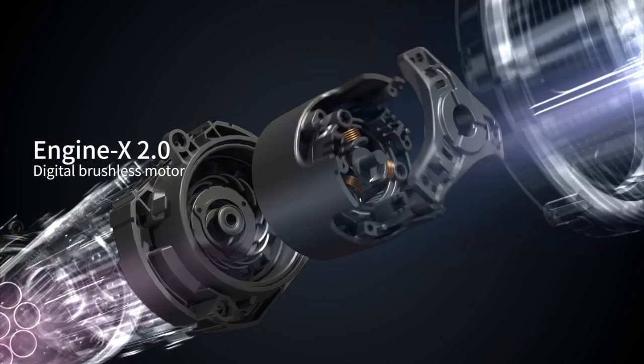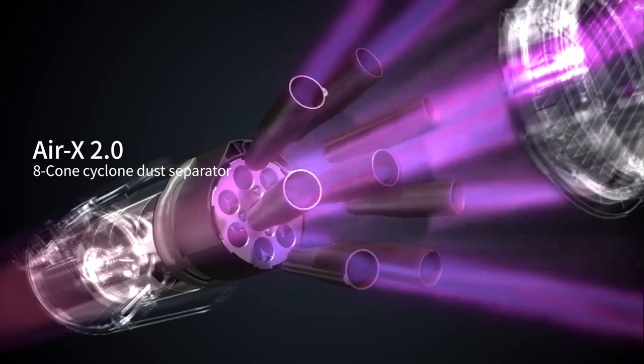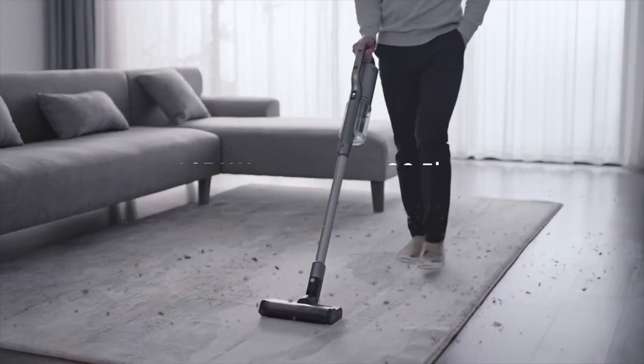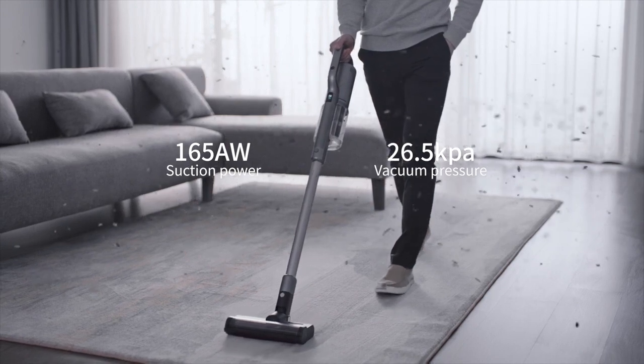ROIDMI X30 wireless vacuum cleaner, equipped with a new generation 120,000 round per minute brushless motor and an 8-cone cyclone dust separator to prevent filter clogging. Cleaning has never felt this powerful.